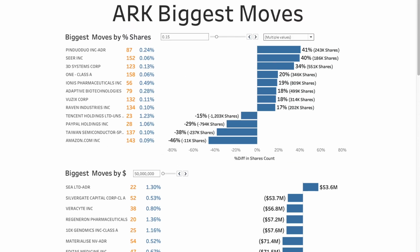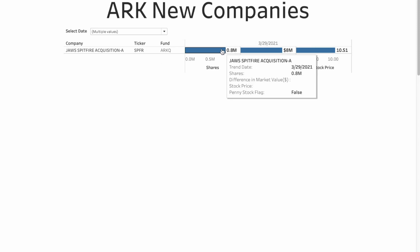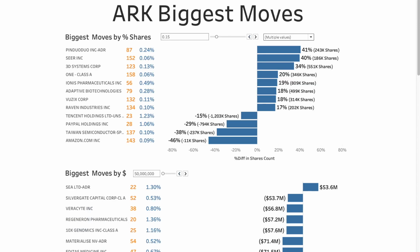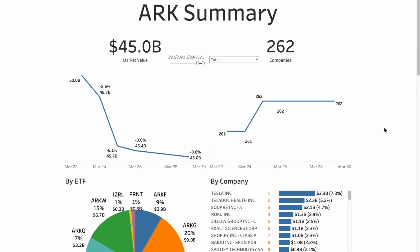So that's the biggest moves, guys, and new companies that were added. Let's take a look quickly. This is the new company that was added, Jaws Spitfire Acquisition, with the SPFR ticker symbol in RQ. It's a 3D printing company, 0.8 million shares added of value 8 million. The stock price is $10.51. So yeah, that was the new company that was added. And that's pretty much the summary of ARK Invest in the past week.